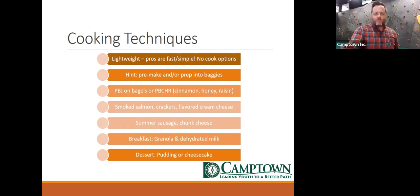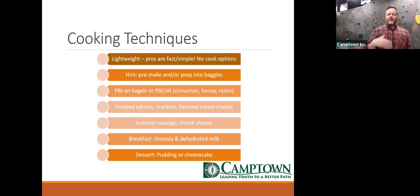And so the pros or the advantages of the lightweight methods are they're fast and simple, right? And there are plenty of no-cook options, and you can just keep moving on the trail and keep it very simple. And the hint here is pre-make and prep into baggies, right? So here are some ideas for some of those pre-make meals and things that can be put into Ziploc bags.